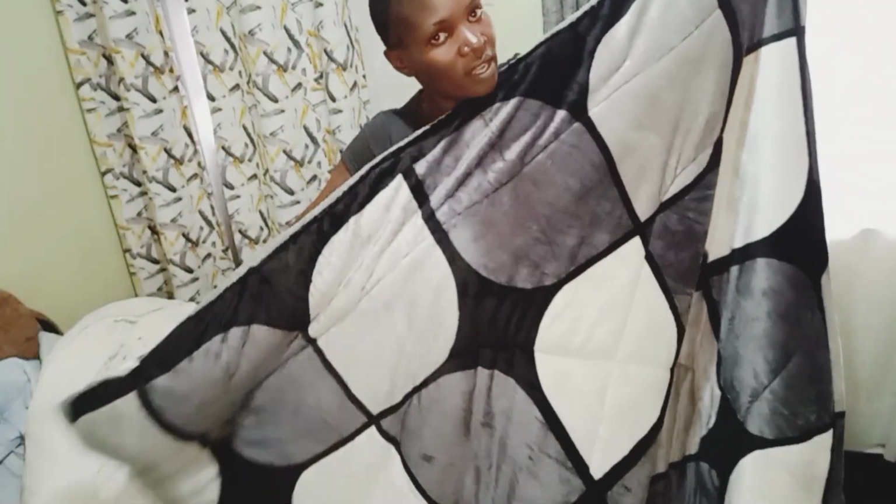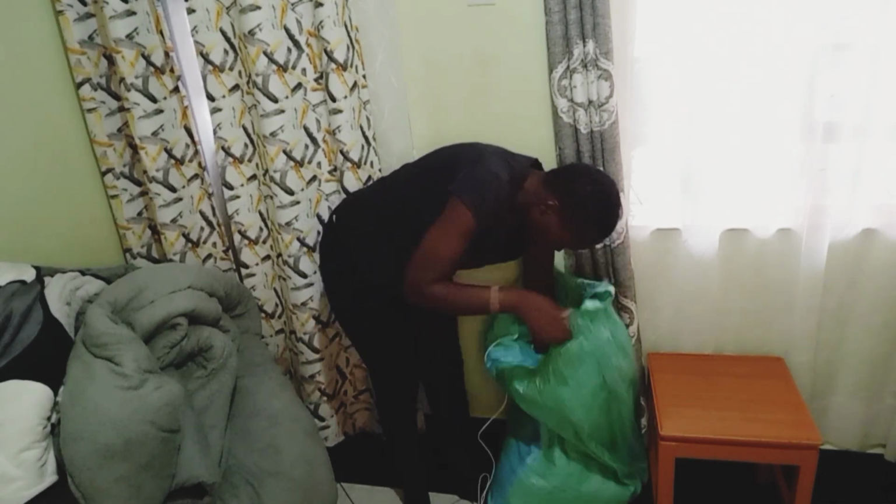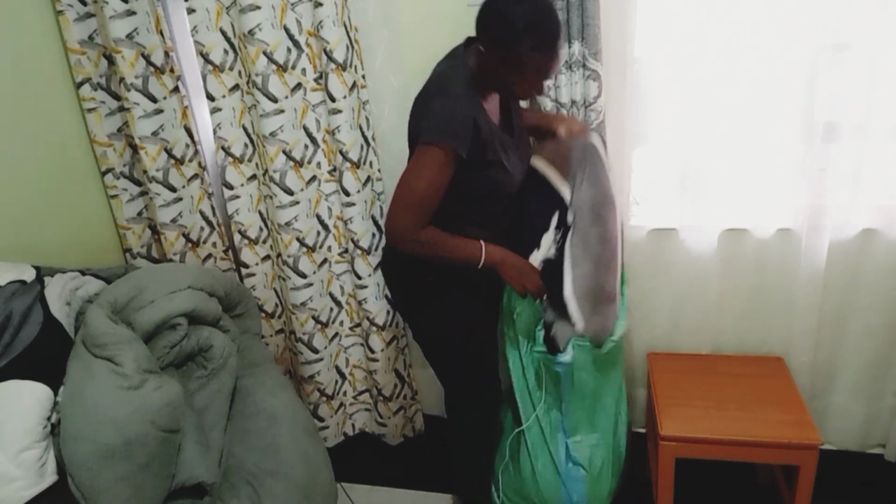Shillings each. I got two of these. I really love how it looks, and it has a really soft texture and it's warm. This is how it looks. Another thing that I got was another gray one. Guys, I got two of them for 2,000 each. So there is this. This is how they look.